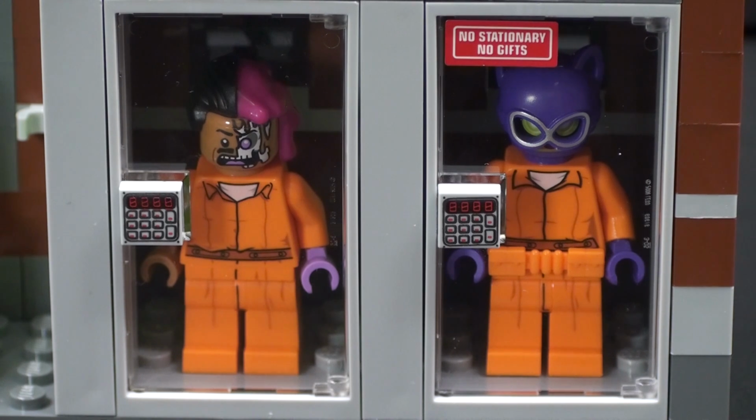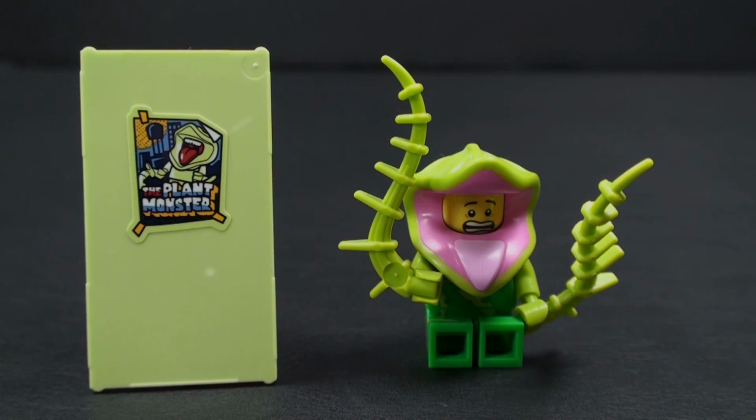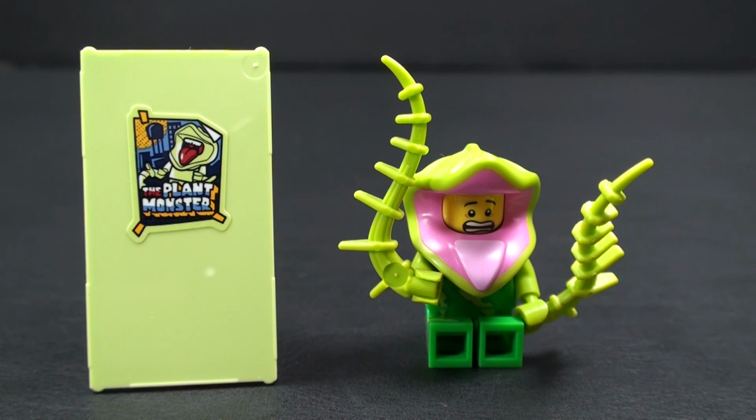Again, we have 2 small detention cells, and in the east wing, these are currently occupied by Two-Face and Catwoman. These cells also come with some prisoner artwork, and in particular, I popped out one of the panels to show you the plant monster poster that was in one of the cells, and this really reminded me of something. I actually went back to one of the collectible minifigures series and found the plant monster minifigure, which is not part of this set, but very, very much like the one that's pictured in the poster in the cell.